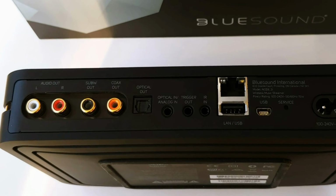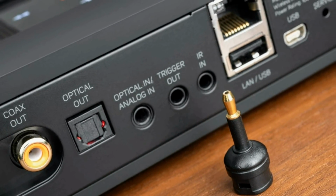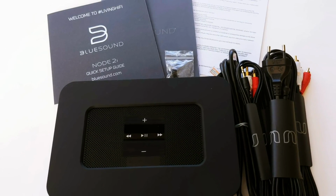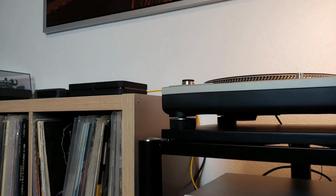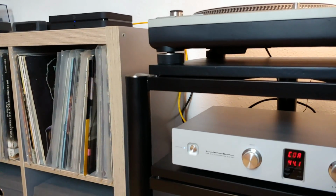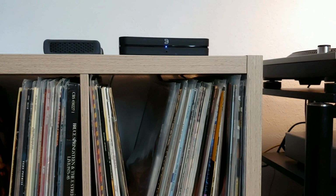At the back you'll find a combined Toslink analog input. The appropriate adapter is included, as well as a stereo RCA cable, an adapter cable from stereo RCA to 3.5mm jack and an Ethernet cable. Below the LAN port there is a USB-A interface that allows playback from storage devices formatted in FAT32 or NTFS. Furthermore, there are both stereo and subwoofer RCA outputs, coaxial and optical outputs, and there is even a trigger output, so you could turn the Node on and off simultaneously with a connected amplifier. Not that you ever have to turn the Node off, because it will automatically enter a power save mode after 15 minutes of being idle.